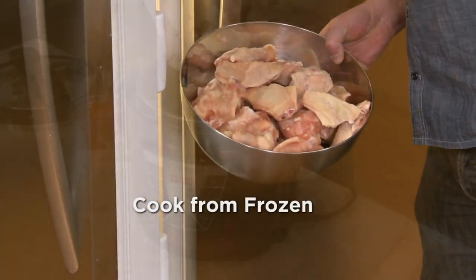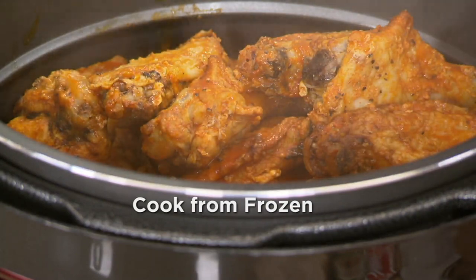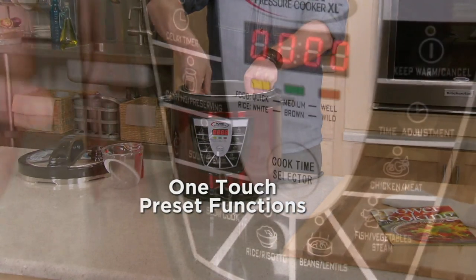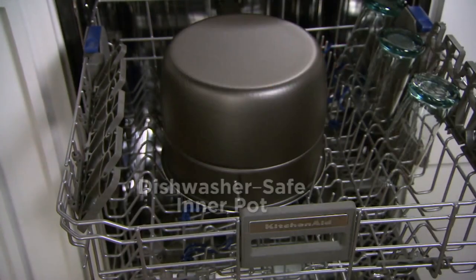Ooh. Wow. You can cook from frozen. Yes, you can. Super, super easy. And my husband, I love, you can can in here, pint jars. Oh yeah, it's great for canning. And the reason it's great for canning, of course, we have a canning button.